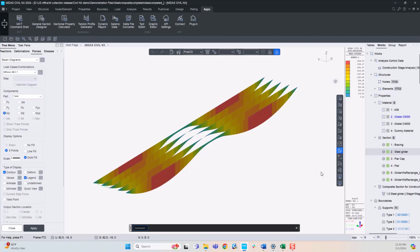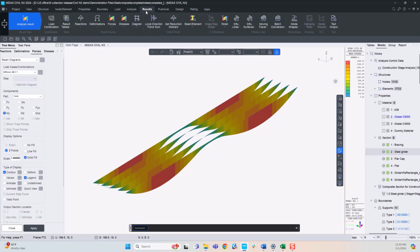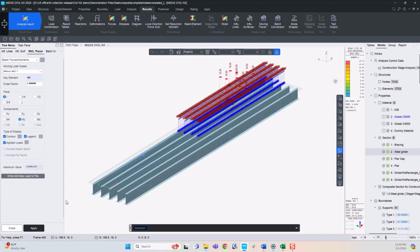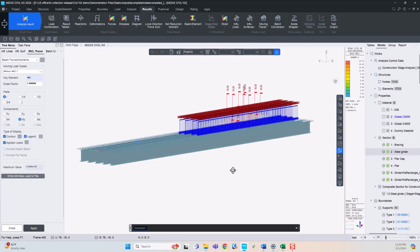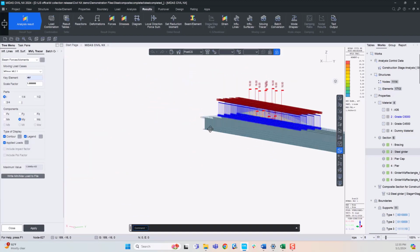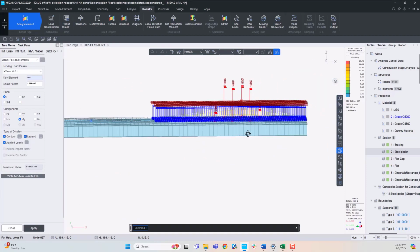To check the position of the vehicle that is causing this maximum moment on your bridge, we have the option of moving tracer. So we just go and select this beam forces moments in the moving tracer. I will give the element number as 487 and I hit apply. So the program will give you the position of the vehicle that is causing the maximum moment for that bridge in this manner.